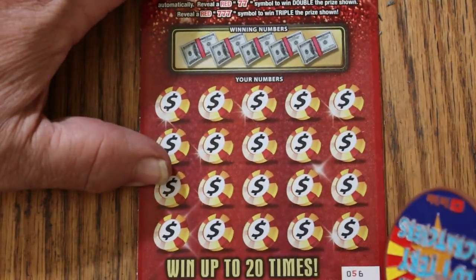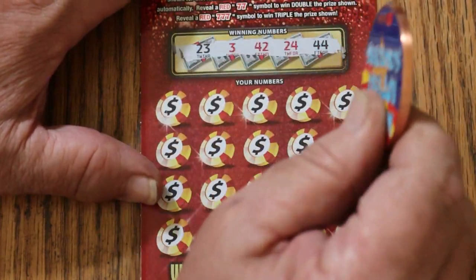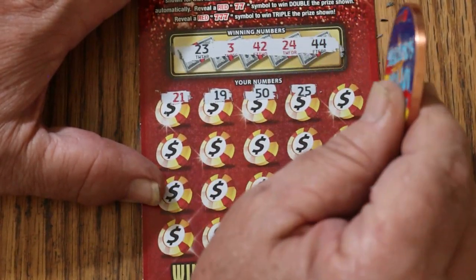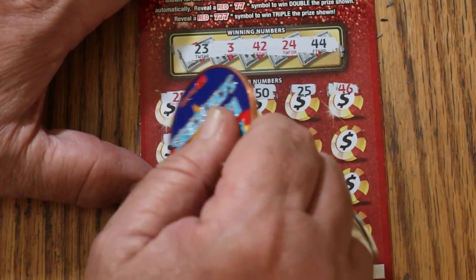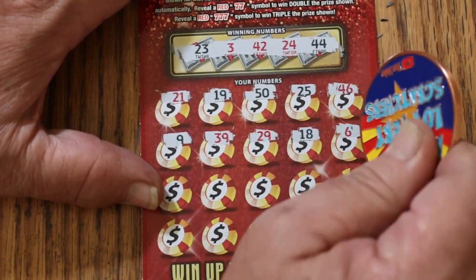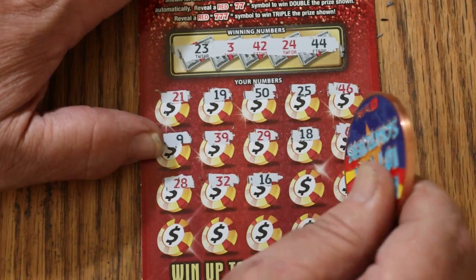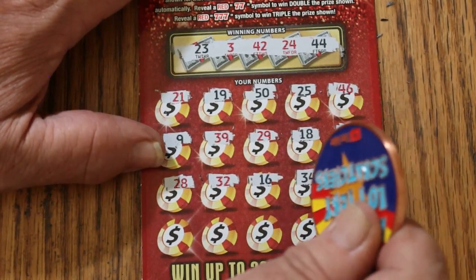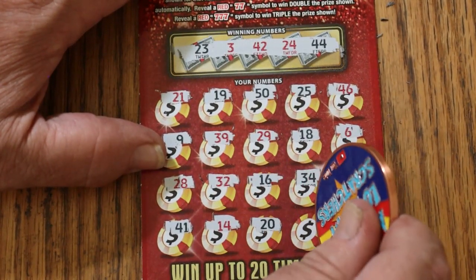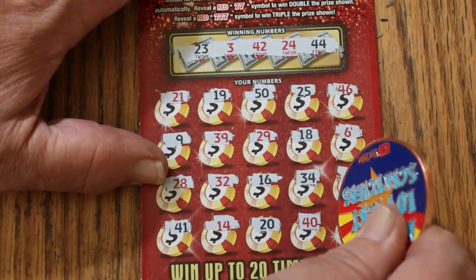Last ticket, ticket 56. 23, 3, 42, 24, and 44. 21, 19, 50, 25, 46, 9, 39, 29, 18, 6, 2, 28, randoms 32, 16, 34, number 8, 41, 14, 20, 40, and in the corner, 4, well, we know we're not going to get that, 5.